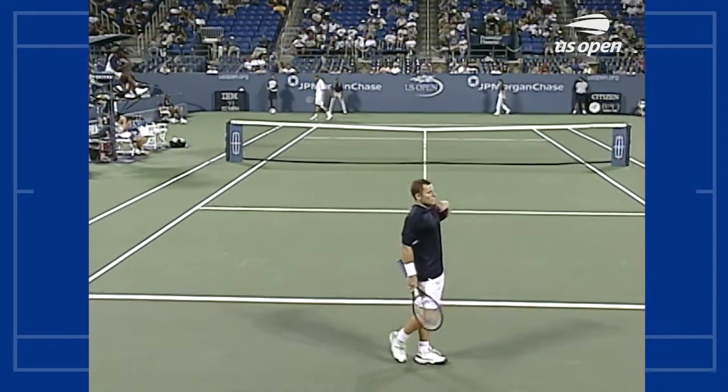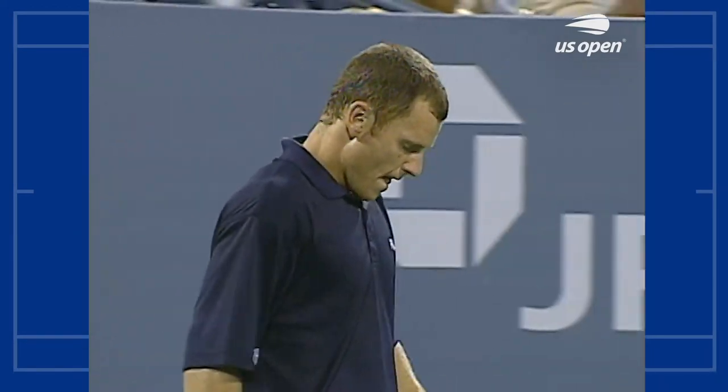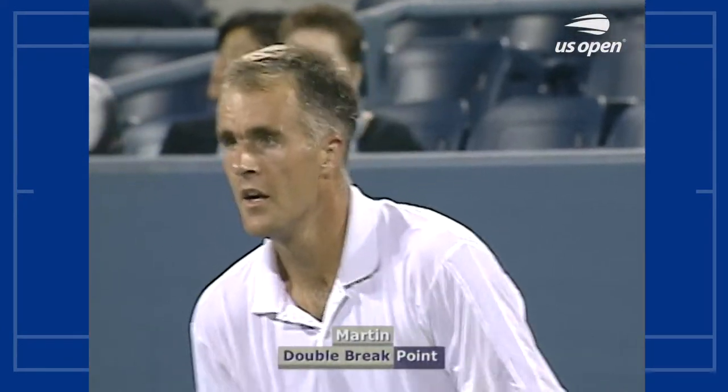Again, unforced error off that forehand side. He's trying to do a little bit too much. The idea was right. He slowed his first serve down. Made a good first serve into Todd Martin's body, moving him around. Now he's facing double break point.